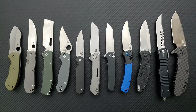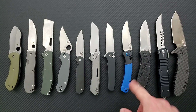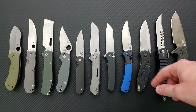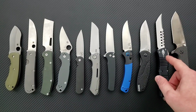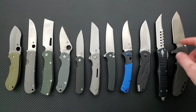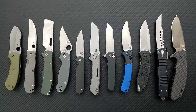The Snex has definitely, in my opinion, a Wharncliffe. We've got a reverse Tanto on the Malibu. We've got more of a clip point on the Benchmade. A recurve drop point on the Blur. Definitely more of a Japanese style Tanto on the Combat Troodon, and then we have a Spanto, which is a very odd sort of Hinder style combination between spear point and Tanto on the XM24.